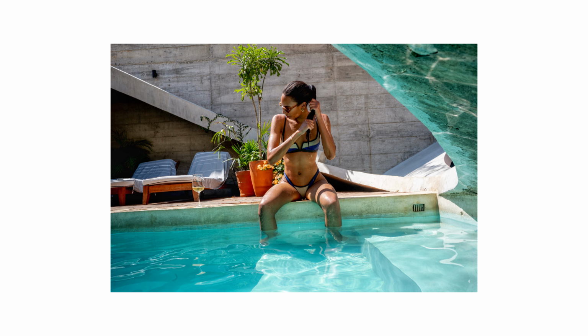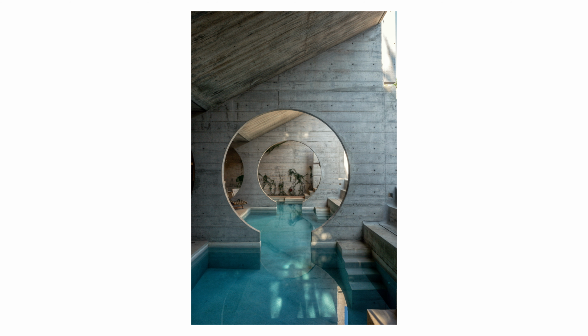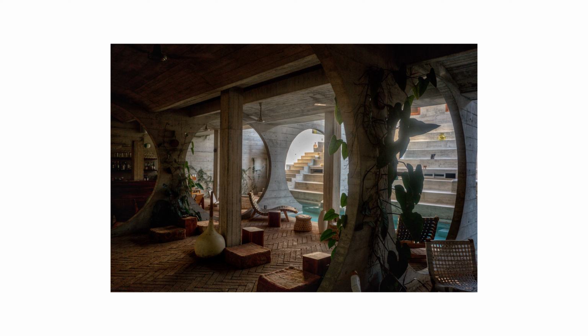And I got to look up the name of the architect. I can put it down here. But he also has another place like 2 blocks around the corner called Casatillo. And that's another one that is just incredible. Like, what is happening? The way that he built this thing, because you're essentially outside the whole time. It is magnificent, but it's created in this interesting slope.